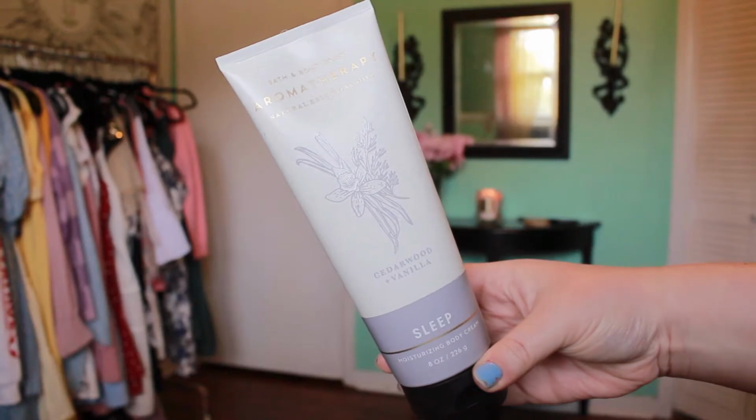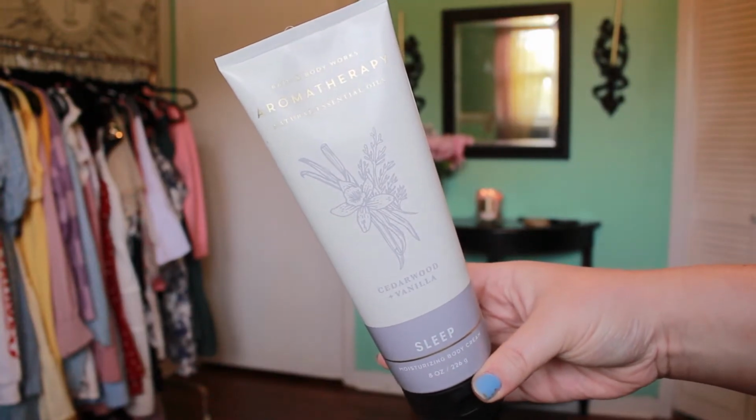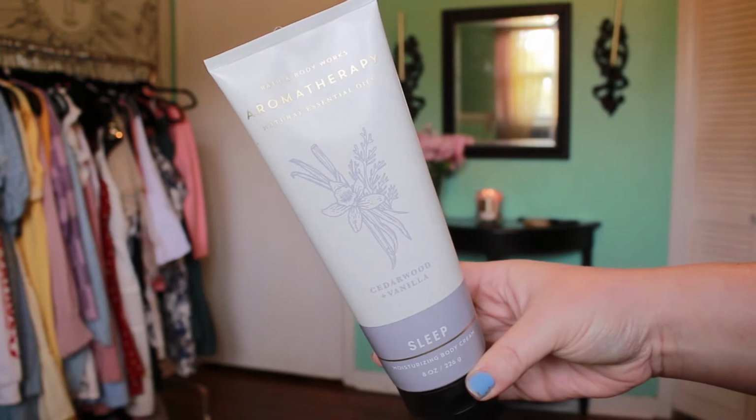This is the Cedarwood and Vanilla Sleep Lotion. This one was $3.87, and the notes of this one is cedarwood oil is supposed to promote soothing feelings, and then the vanilla absolute calms the mind to encourage relaxation. So I have had some of their aromatherapy ones before. I think I had the eucalyptus one in my bathroom. I saved that one for my boyfriend because he doesn't really like all the girly scents as much, but I saved that one for him.